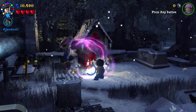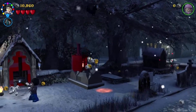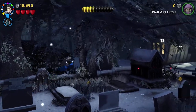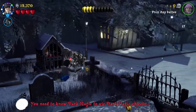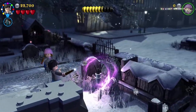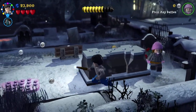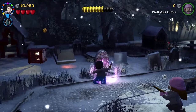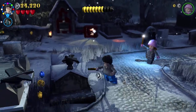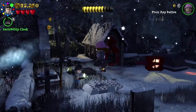Okay, put out these fires. And let's melt this. Okay, copy this one. A student in peril. Hey, a purple stud. Nice. Okay, another flower. Let's see, how do we melt the snow on it? Alright, here's another flower. Oh, we should probably put out the fire. Yeah, Ron's Deluminator would be useful.